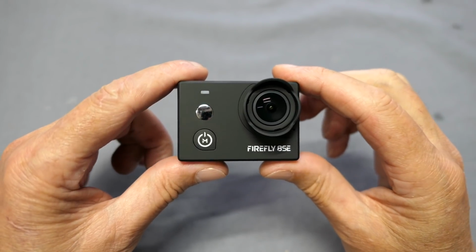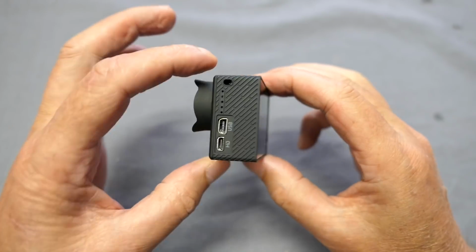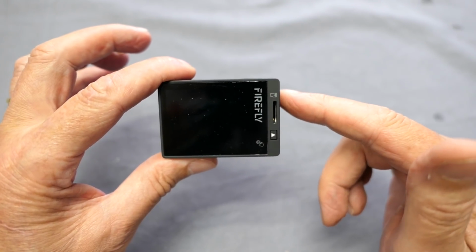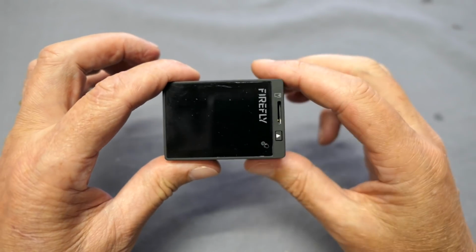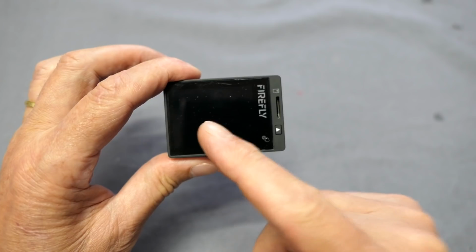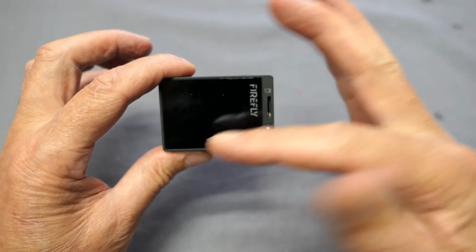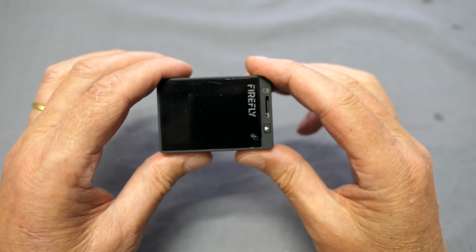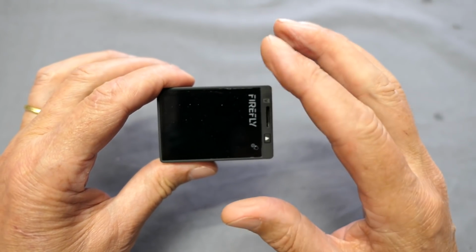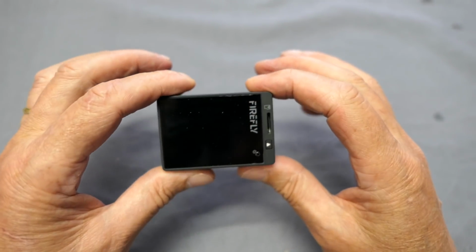Alright, summing up what I think of the Firefly 8 SE, well, without a doubt it's the best of the A12 and Sony 117 based cameras. The audio is really nice. To be honest, I'm not keen so much on the touchscreen. I'd rather just use the buttons. You do have the option of the buttons, but I find that I'm a bit clumsy with my fingers and have some trouble with the touchscreen occasionally. But as I said, you can just use the buttons, which is great.